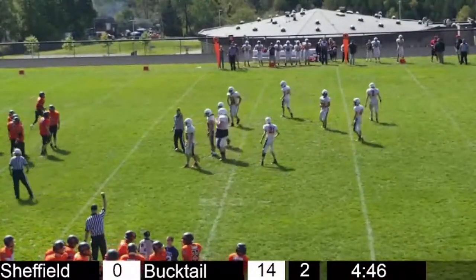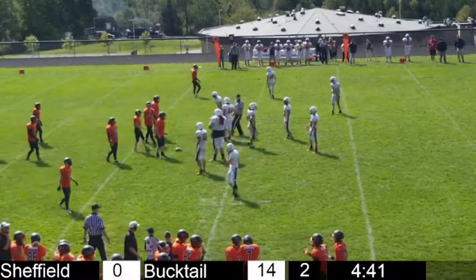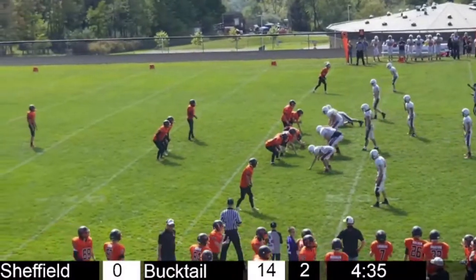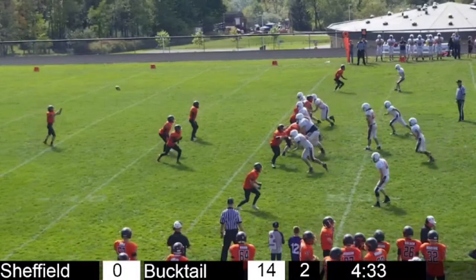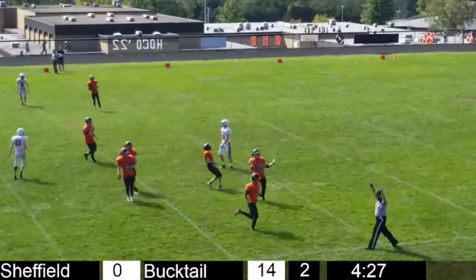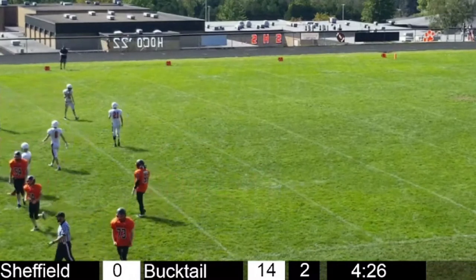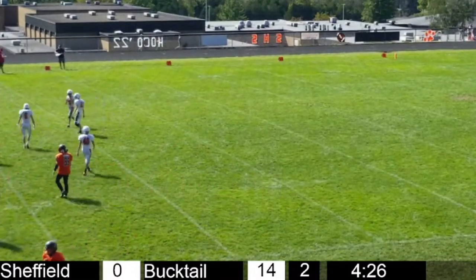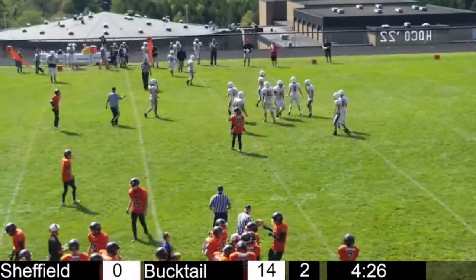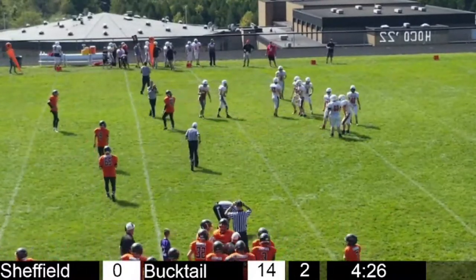At the Sheffield 47, Fantaski will go back to receive the punt. Kick is away. It's a short one and going to go out of bounds at the 43-yard line. That's where Bucktail will take over, leading 14 to nothing, with 4:26 to go in the Icy Ink second quarter.